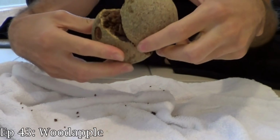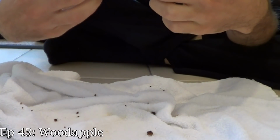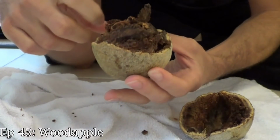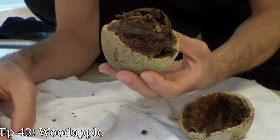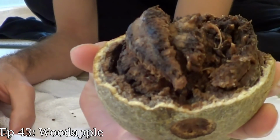It smells like, I don't know, like eggnog or something. I guess this is actually bringing me back a little bit to the wood apple. Wood apple smelled like eggnog. It looked like a cloud of dirt also. There was a cheesiness with the wood apple that this does not have. I don't even know what to eat.